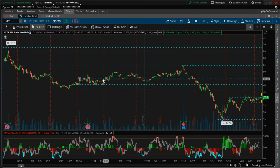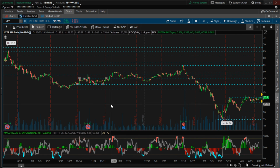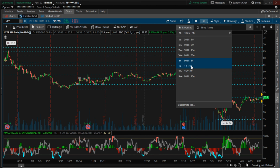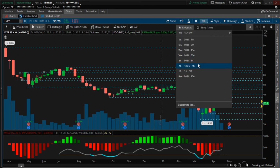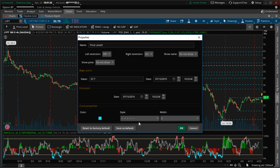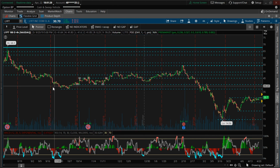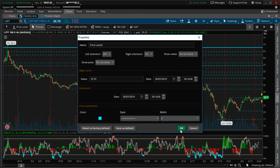Now, if you want to, you could go do some of these levels and keep which ones you think are stronger than others. It's up to you. But for the strong levels, I would put thicker lines. So I know this is a real strong level, and I would make this a real thick line. It's up to you. It's your preference. I know this is a strong level, so I would make that a thicker line. It's up to you. All right.